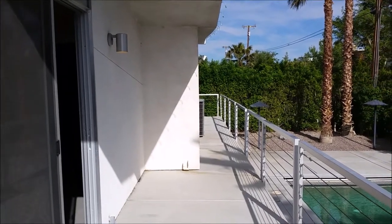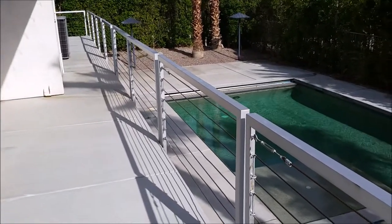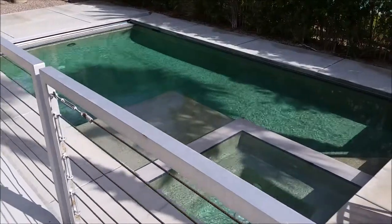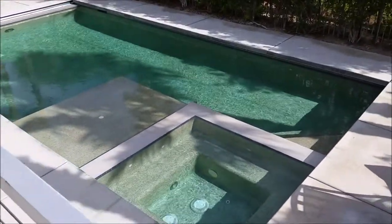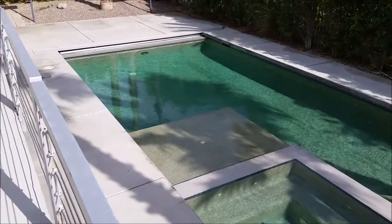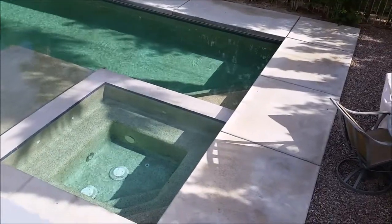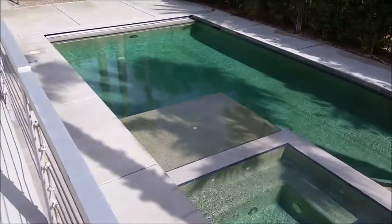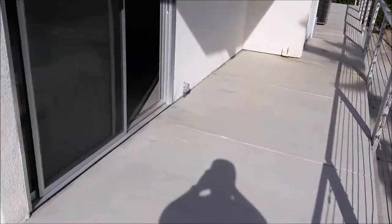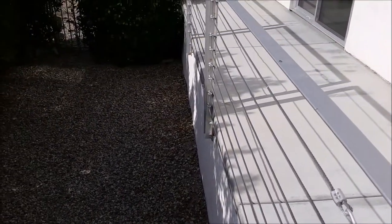This is truly an enchanting place. This deck goes all the way around the house and looks down on the pool. The reason it looks down is that when I contacted the architect, Lance O'Donnell, his office gave him the message, and he actually called me back and remembered this house design. He said, oh, I remember, these houses were all built in a floodplain, so we had to elevate the house off of the ground. So you can see, as you look all around the house, that the house is about 4 feet off the ground. It's on an elevated pad.